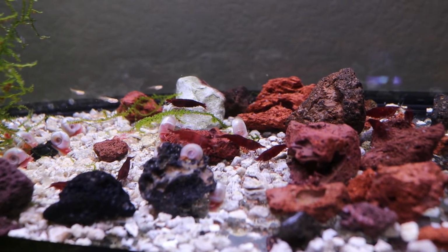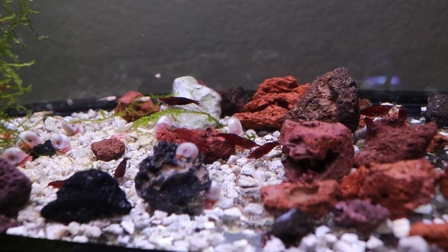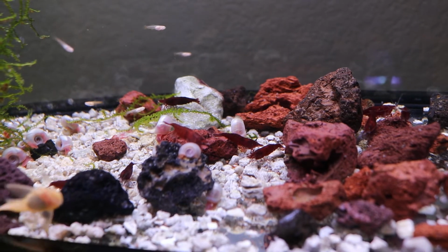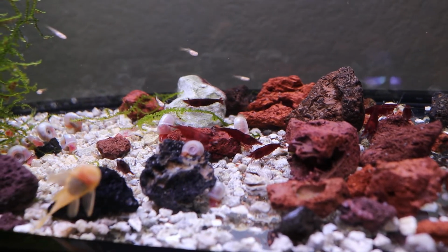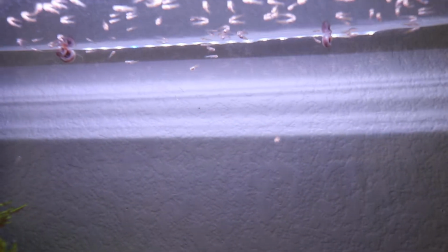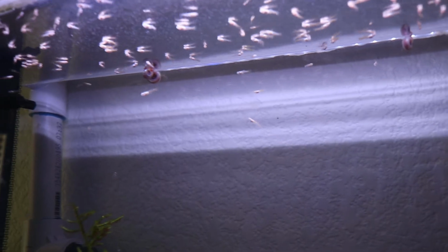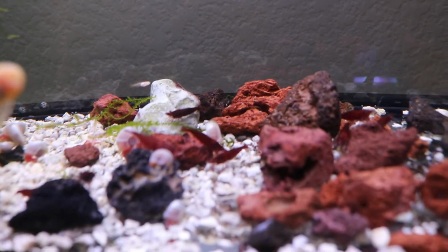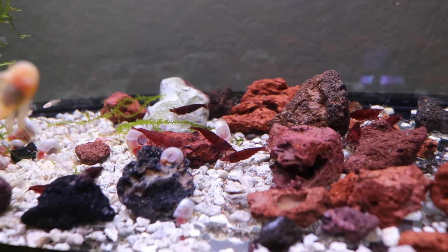This tank here is a Bloody Mary shrimp tank originally, and most recently I threw in guppy fry to have them grow out in here. You can see up top right here. This is a 5-gallon Fluval Spec tank, similar to that snowball shrimp tank.